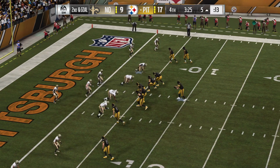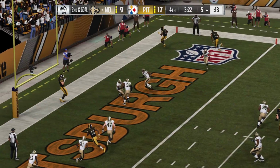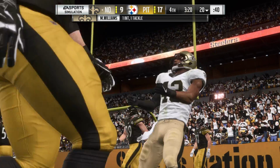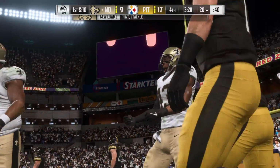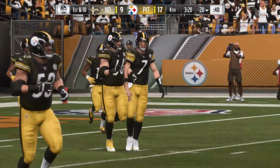It's a 5-receiver set. 3 to the left, 2 to the right. And look at this. They get the turnover they needed. It's intercepted. Picked up by Marcus Williams. And a big turnover there as his guys will get the football back.